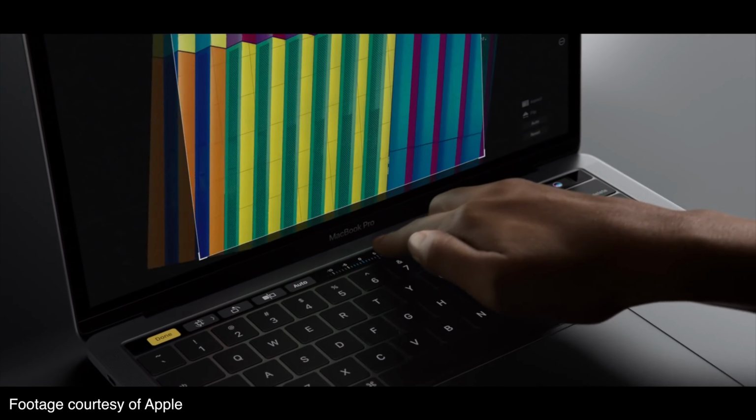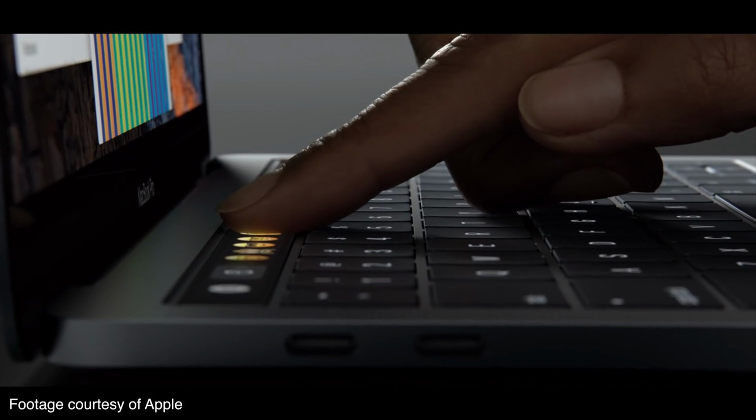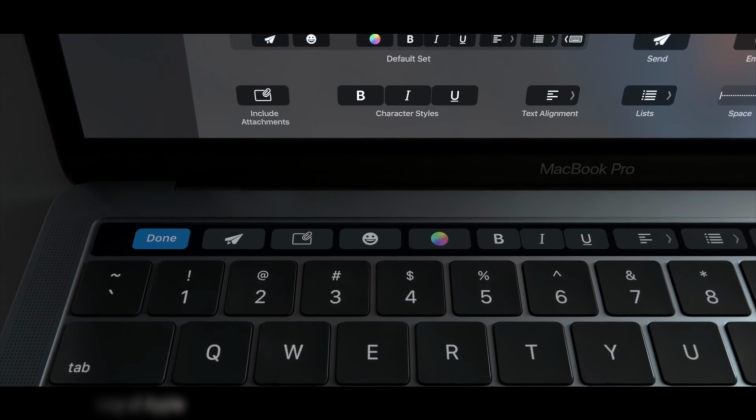So if you're editing music, you're going to have a different layout to when you use a different app like editing movies or listening to iTunes or Spotify or whatever it is that you want to do, or even just normal Finder. So I very much like that idea too.